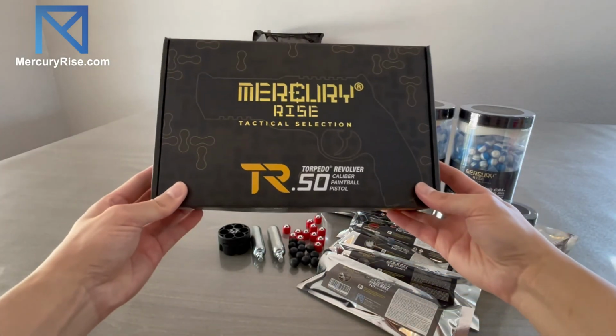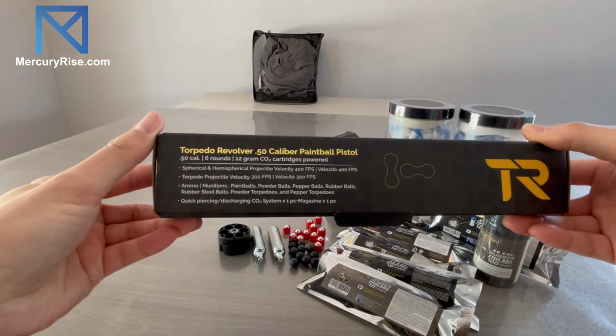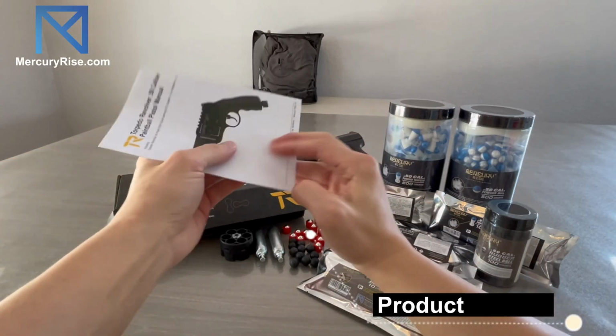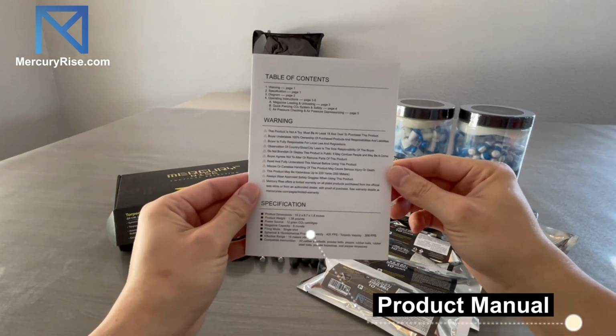Number 9. Mercury Rise TR50. Coming in at number 9 is the Mercury Rise TR50, a high-powered CO2 revolver. Marketed for target practice, its realistic design and potential for harm forced Amazon to remove it.